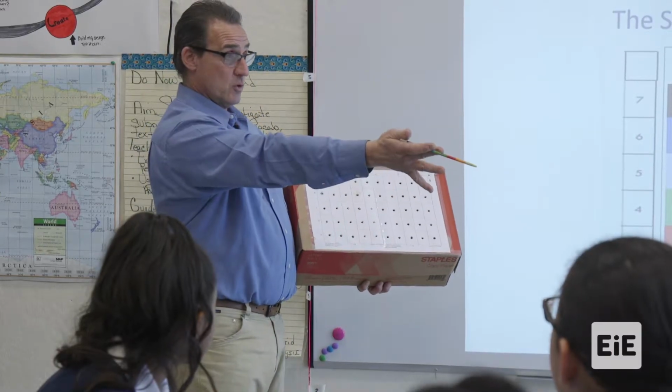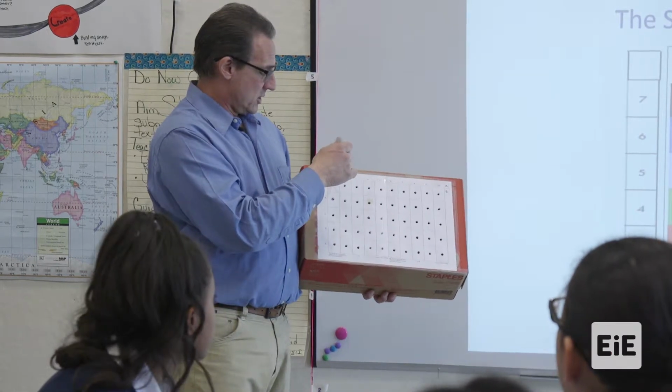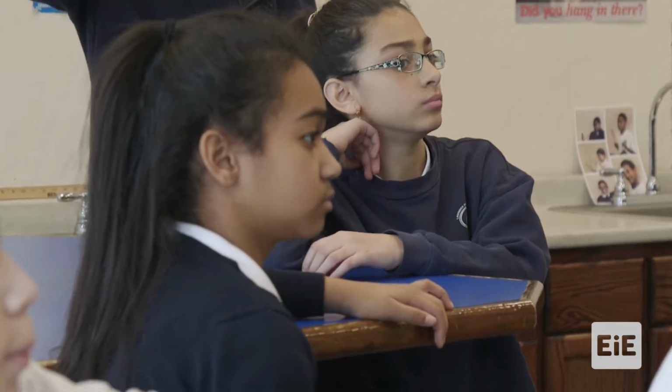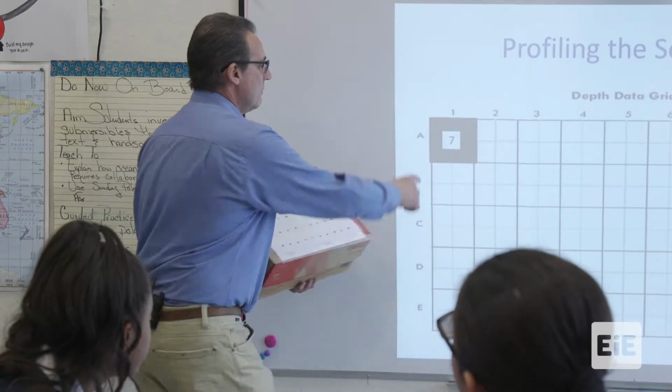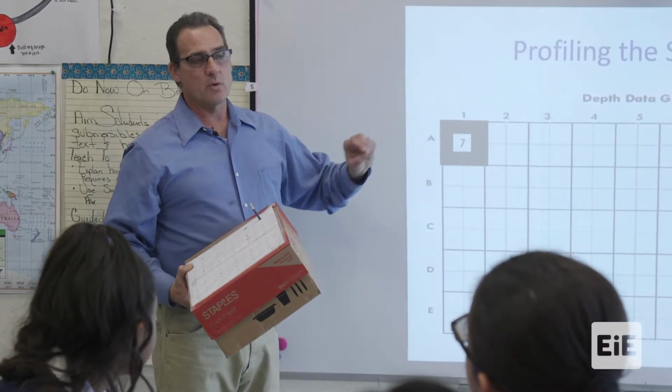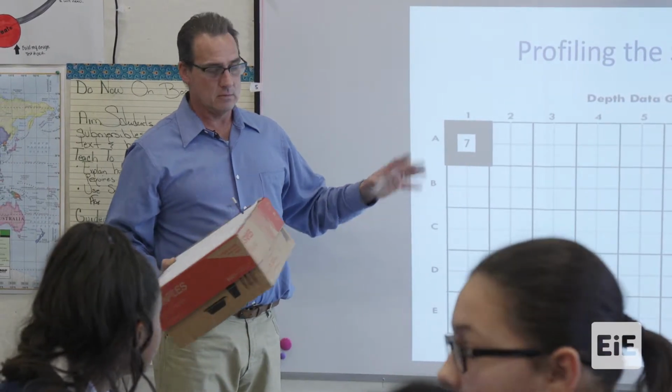So this will be Group A, okay? Your first plot on your graph is A1. So I have a 7 for A1 for depth. My A1 coordinates right here. I'm going to write in 7 with a black marker. So you all have color-coded markers in front of you, okay?